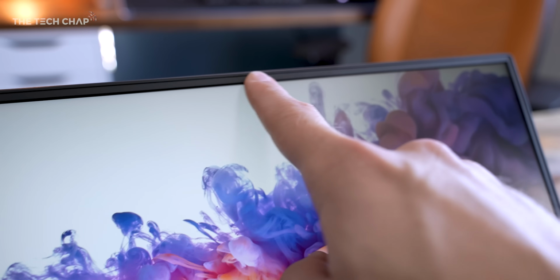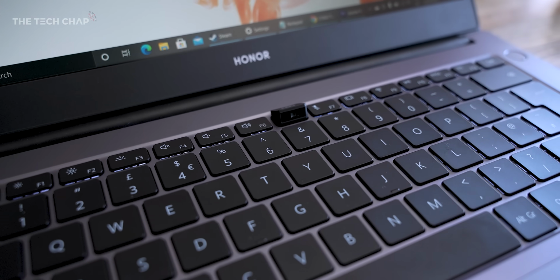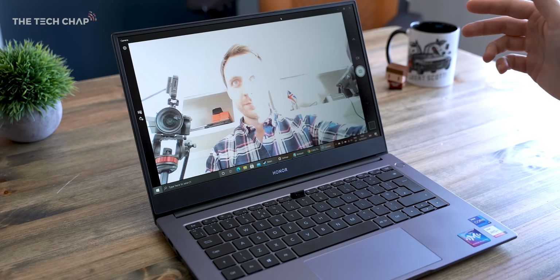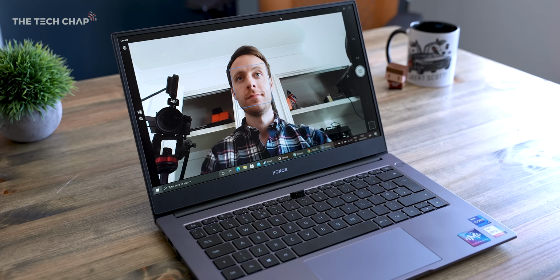So that is useful. You may also notice there's no webcam up here, and that's because it's hidden away under this key between F6 and F7. Now we've seen these privacy webcams on Honor and Huawei laptops for a few years now, and while the quality isn't fantastic and it does look up your nose, you do have the benefit of being able to physically hide it if you are a bit concerned about privacy.